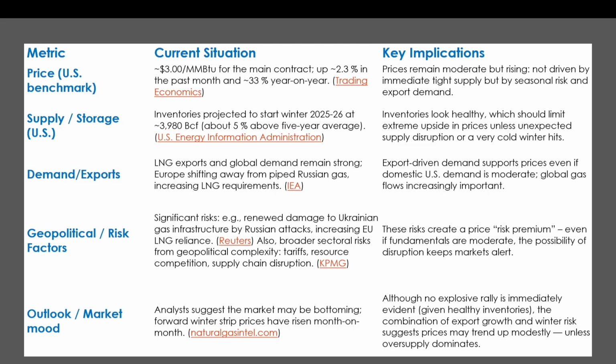Prices are unlikely to spike dramatically, but the combination of export demand, winter heating seasonality and geopolitical uncertainty suggests a modest upward bias rather than a sharp downturn.